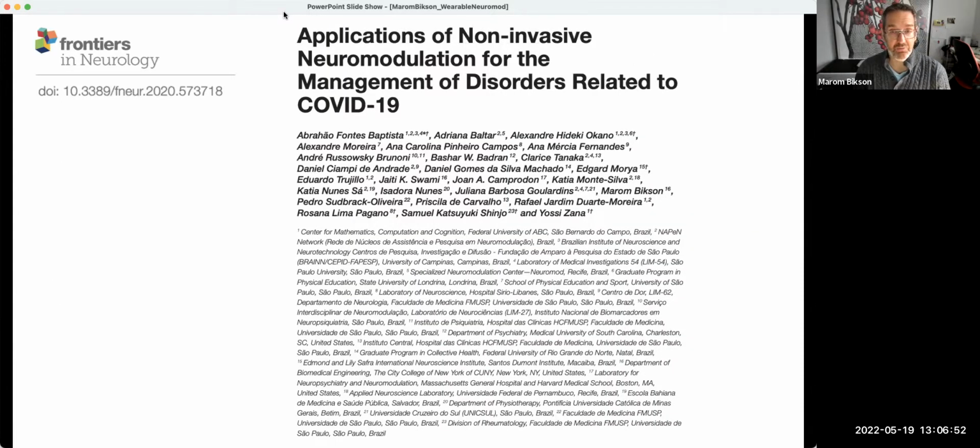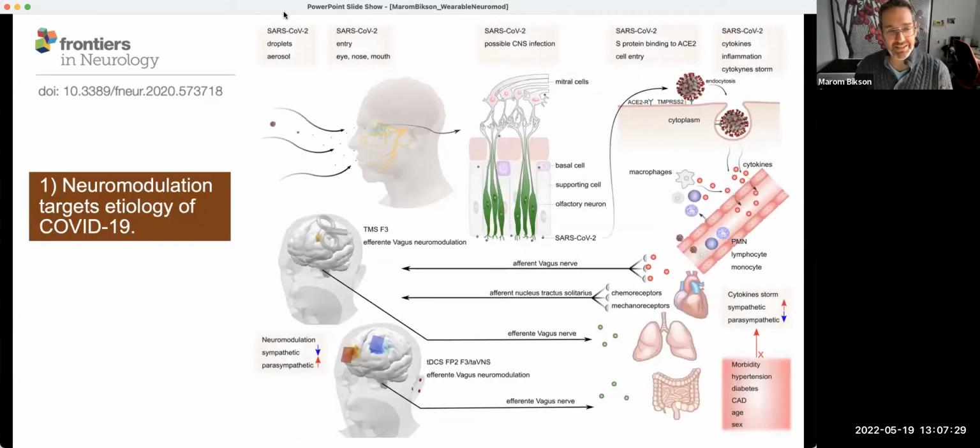This is something I and other people have been thinking about since the earliest days of the pandemic. This is one of many consensus projection statements written by different consortia. You can see here there's a heavy involvement from investigators in Brazil, which, like the US and many other places, has been hit particularly hard by the pandemic. And it outlines a vision for how you might use non-invasive neuromodulation, so those would be like the second two categories I just mentioned, for disorders related to COVID-19. And the consensus, well, there's a couple of points.